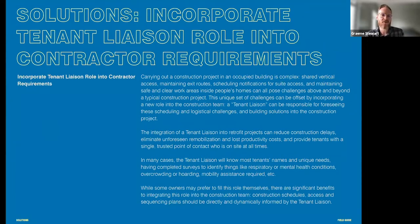So one is incorporating the tenant liaison role into the contractor requirements. This is becoming more standard in the UK, and BC Housing is looking at this in their projects. What it means is that one of the jobs of, say, an assistant site superintendent is to know all the residents, to know all of their needs, and to build a schedule around what's really happening on the ground. You're going into hundreds of people's homes. How do you build a schedule around that? And knowing that if you knock on someone's door and they don't open, that's going to cost the owner money if your trades are not used, but they came to site anyway. So that's one piece we looked at.